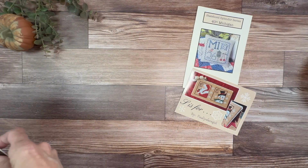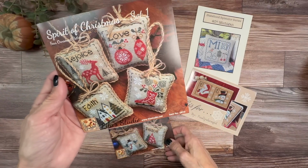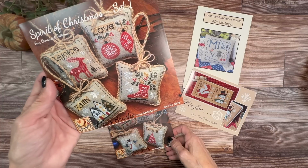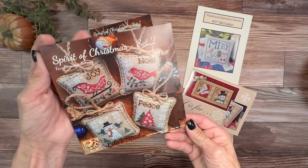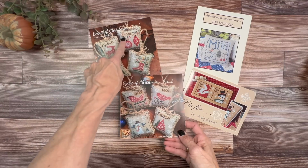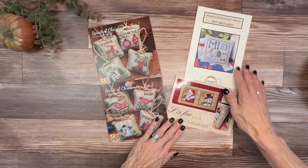There was also The Spirit of Christmas from Lila's Studio, set 1 and 2. One has this set of 4. Very traditional Christmas colors on this one, which I thought was neat. And set 2 has these 4. I think I like the ones with the words. I thought those were neat. And I might just do Faith this year. Or maybe just one of them if I don't get a chance to do a couple.